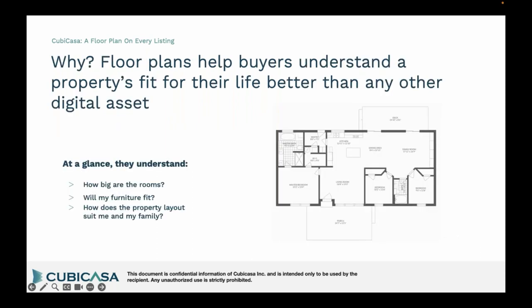So why? Floor plans help buyers understand a property's fit for their life better than any other digital asset. It's an easy way to stand out and win more listings by offering floor plans and better media in general in your listing presentations. You're showing the potential client that you will do everything to market their home and get it sold. It's also going to allow you to generate more qualified buyers, because they're going to know exactly if that home fits their needs. How big are the rooms? Is their living room big enough to fit their family? Will their furniture fit? Does the layout suit my family? Are the bedrooms close to the master, or are they far away from the main bedroom? All of those take the floor plans into consideration.